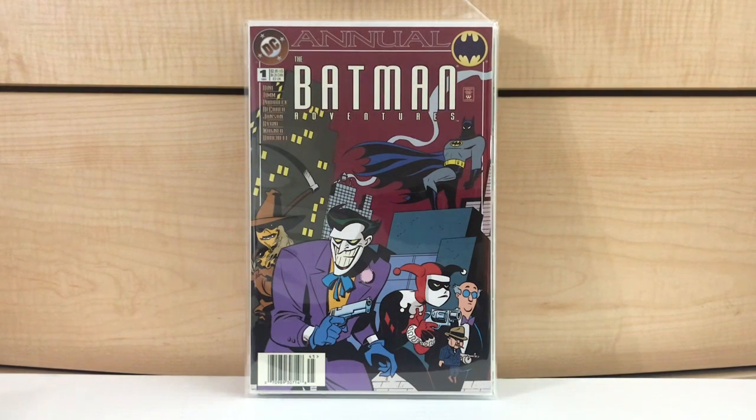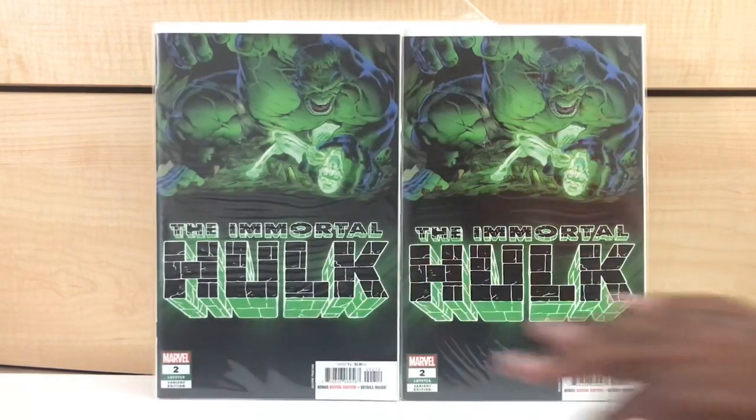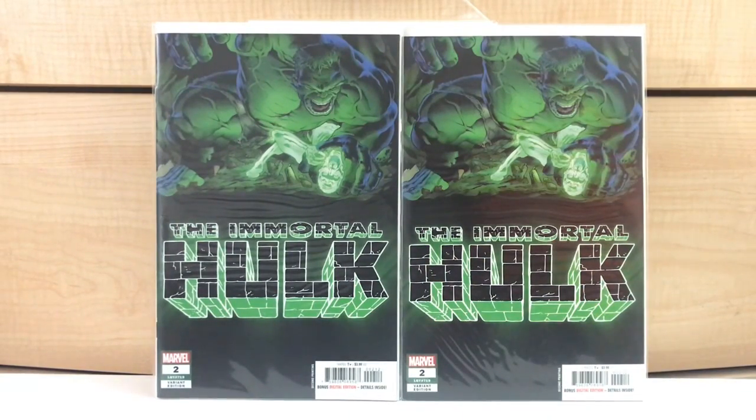And on the way back, I stopped at another store. I found like some 50-cent dollar comics. I'll probably show those in another video. And then at the third store, on the way back home, I picked up 2 copies of Immortal Hulk number 2. This is the second print variant featuring Dr. Fritz.